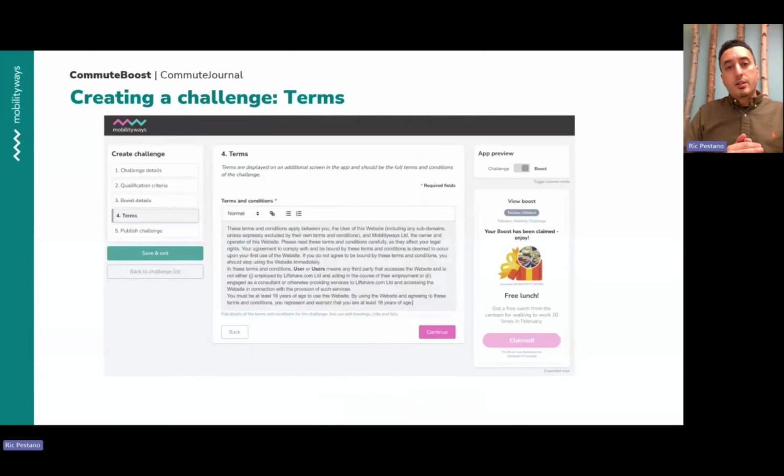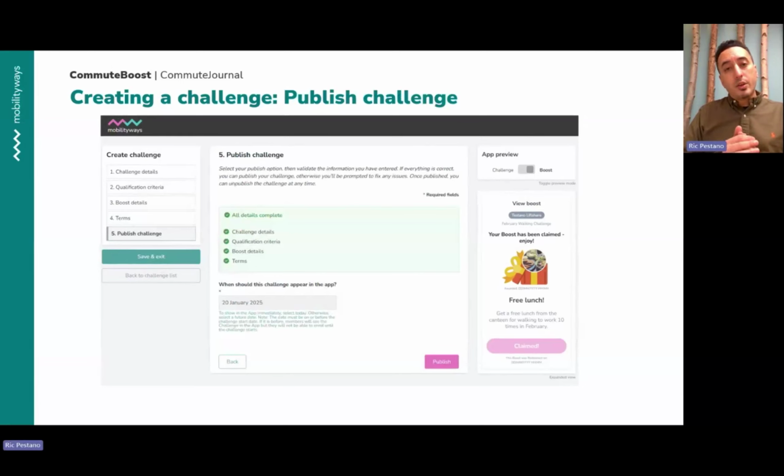So on the next screen, you can enter some terms and conditions if you have anything specific that you need your employees to know and understand about the challenge itself. And then finally, you can say when you would like the challenge to be live within the app. So in the Walk to Work in February challenge, we might want this to appear in the app in mid-January so that employees can join the challenge ahead of February to get ready for the challenge going live.